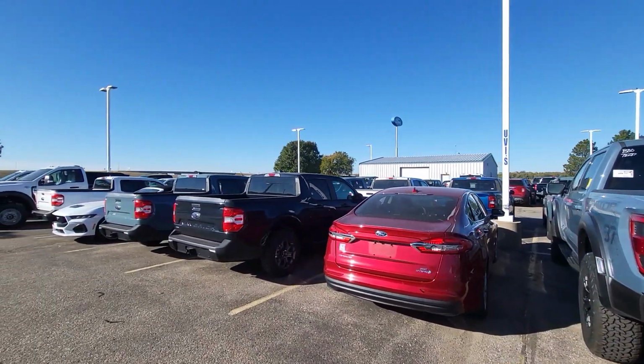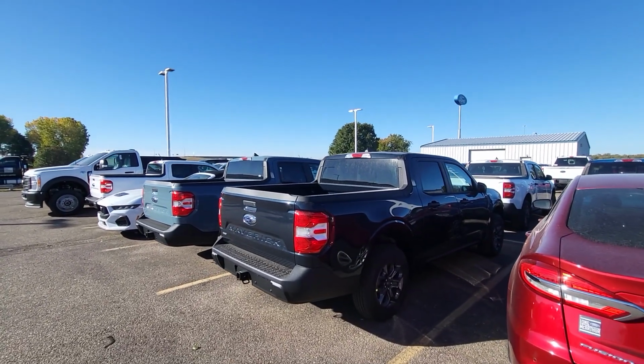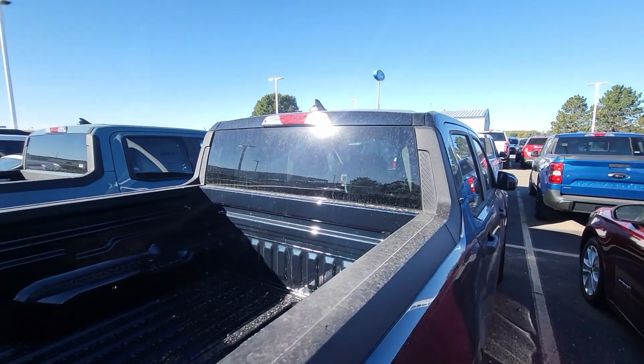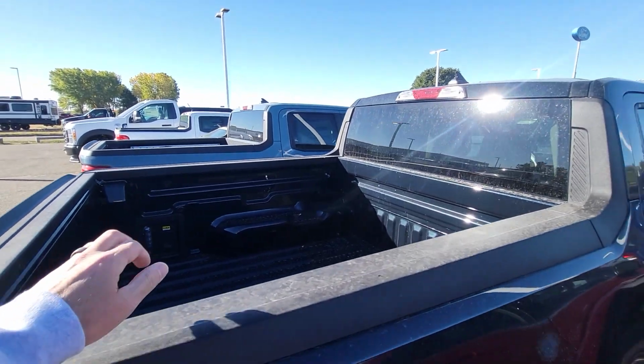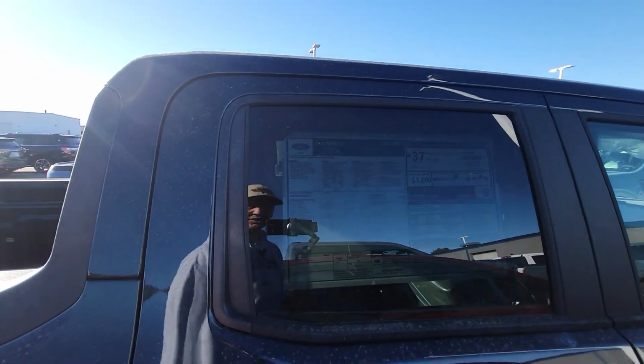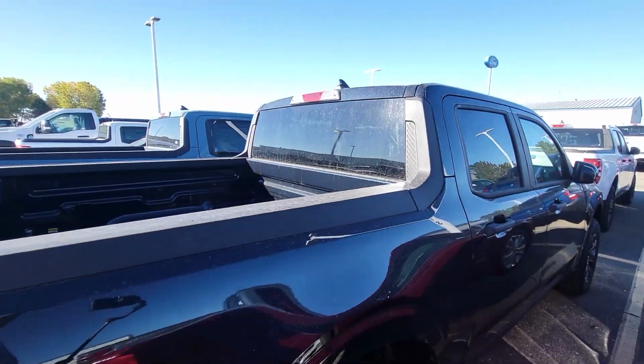Trade-in Fusion there. Here's another Maverick. It is a hybrid, XLT hybrid here. Just gonna look at the mirrors. Has a Copilot 360 package, has the Lux package as well. Order number M04W, one of Marcus's customers, with just the Lux and Copilot 360 package there.